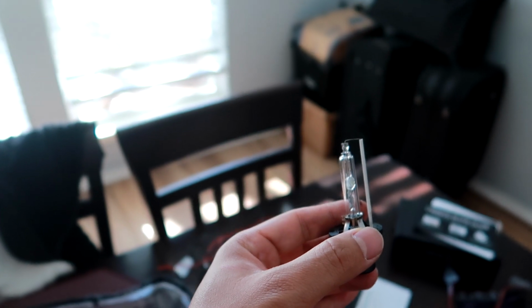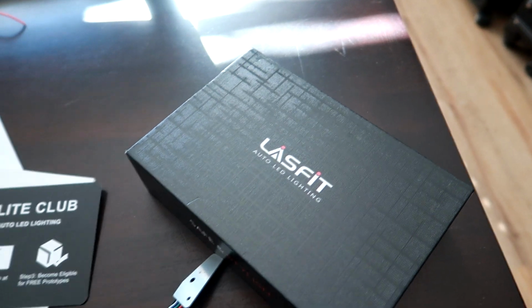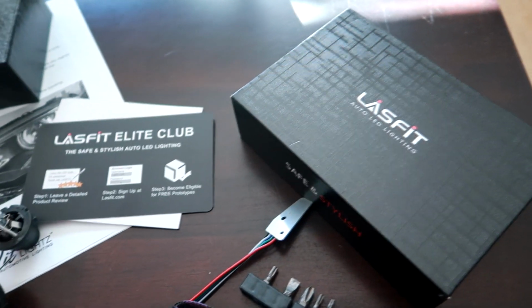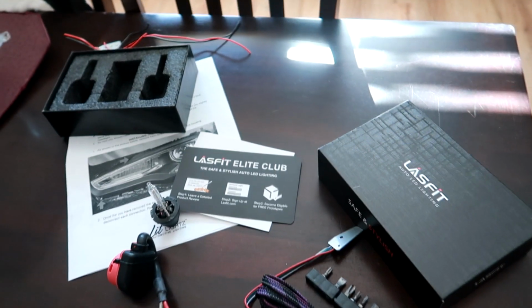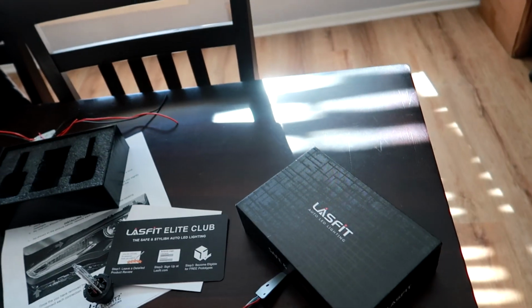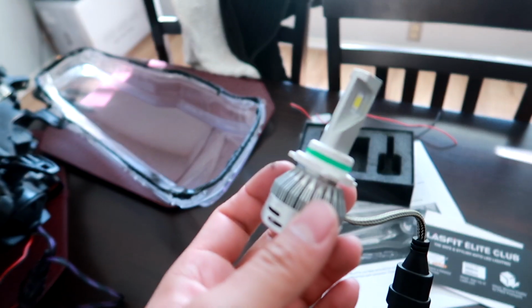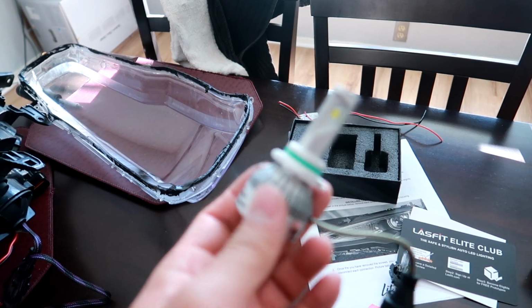While I was at it, previously I was having a HID set up on my car. But I went ahead and changed it to some LEDs as well. So I've been having this LED set for a while. Shout out to Last Fit for sending me a set of LEDs for my headlights. They do different LED stuff. I did a video a while back on my fiance's 2019 Honda Civic with some Last Fit LED bulbs. So yeah, they sent me LED bulbs for my car. I already installed one side here from HIDs to LEDs. Here is the LED bulb for the passenger side, which I haven't installed yet.